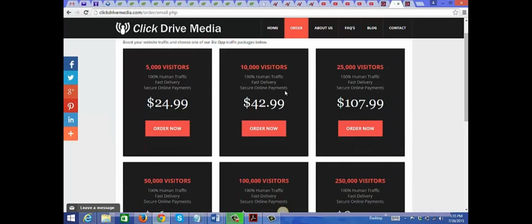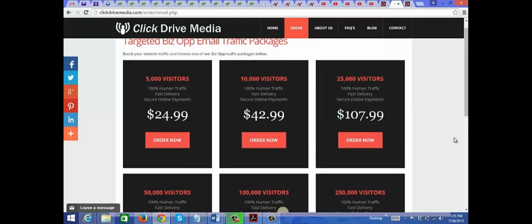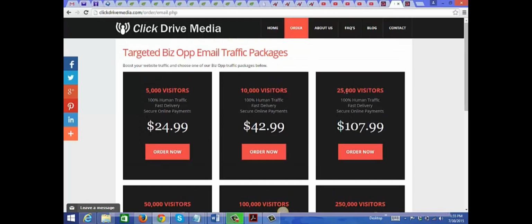And as you can see, you could purchase 5,000 visitors all the way up to 250,000 visitors. Okay, let's take a look at this. 25,000 visitors, 100% human traffic for $108. Now if you pay a similar price on Facebook ads, you're looking to get around 100 visitors to your site. But for a similar price, you can get around 25,000 visitors.